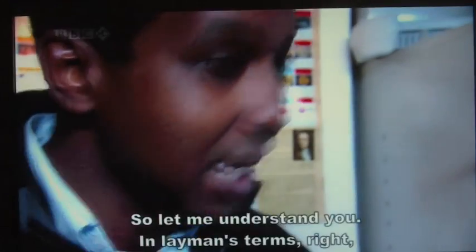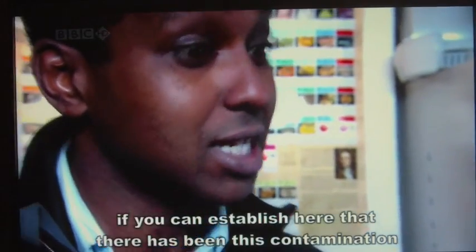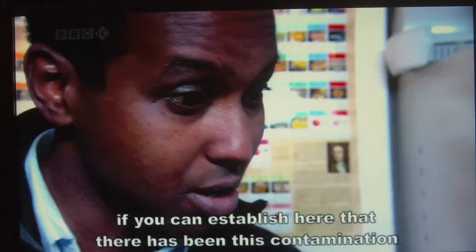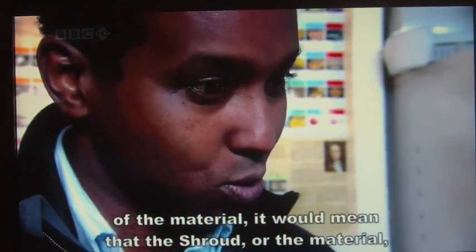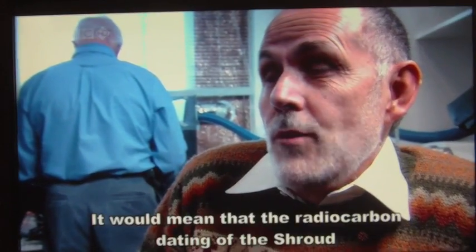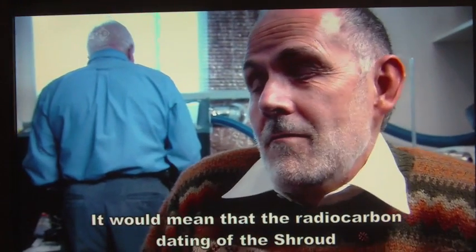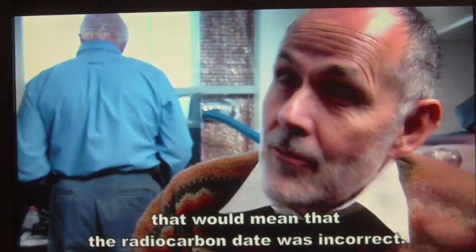Let me understand you in layman's terms, right? If you can establish here that there has been this contamination of the material, it would mean that the shroud material would have been dated much earlier than it actually is. Well, it would mean that the radiocarbon dating of the shroud would have dated a contaminated sample, that would mean that the radiocarbon date was incorrect.